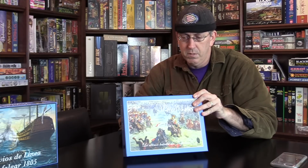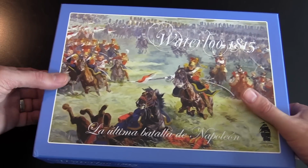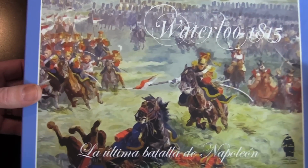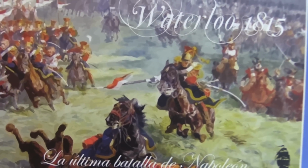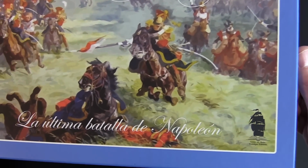So out of Spain, Waterloo 1815, La Última Batalla de Napoleón. I'm sure I messed that up. Let's go take a look at what's inside. All right, Waterloo 1815, Trafalgar Editions, Games and Books. Love the artwork that's been used here. Just gives you that intimate feel of battle.